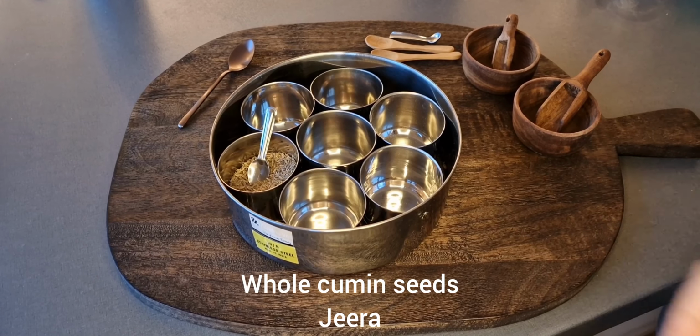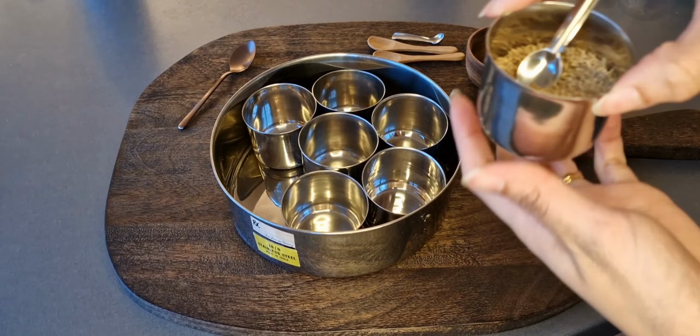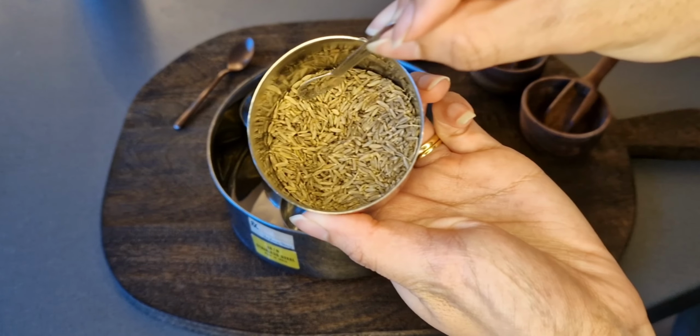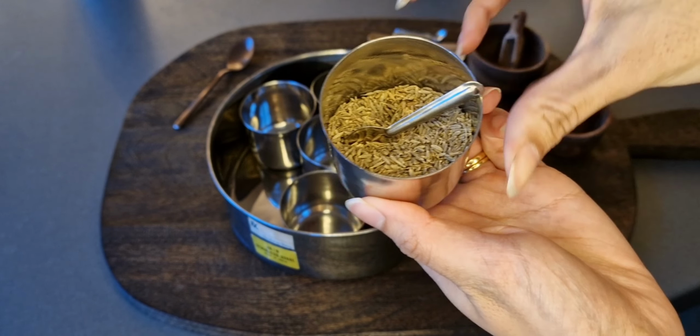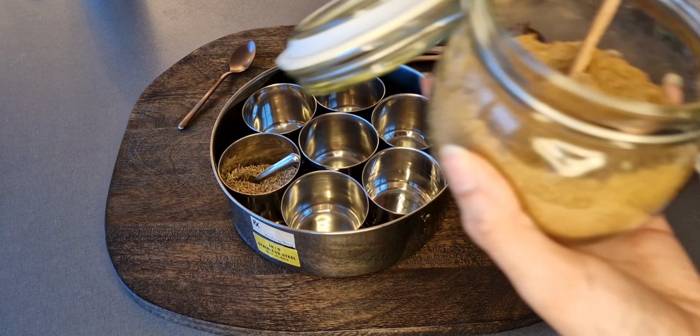Cumin is called jeera in Hindi or Punjabi. I use it in all kinds of Indian cooking, and when you make, for example, jeera rice, you just have to have cumin at home when you're making Indian food. It's one of the staple spices that are very aromatic and flavorful.